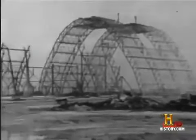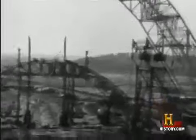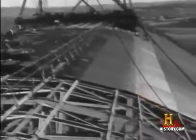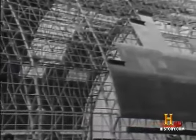Similar to a Roman arch, the air dock's strength came from its shape. Once the middle or keystone section was put into place, the arch was complete. This evenly transferred the weight of the arch to each side, while pushing the sides together, which strengthened the entire structure.